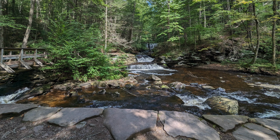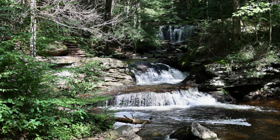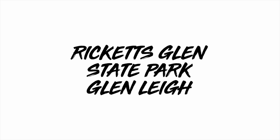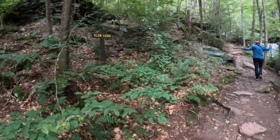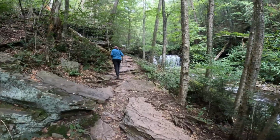Sue and I have made it to the bottom of the Ganoga Glen, which is coming down to the left under the bridge. This is our well-deserved lunchtime break from the hike, and we have a great view of the challenge ahead, climbing up Glen Leigh. Up we go! Isn't that the saying? What goes down must go up.